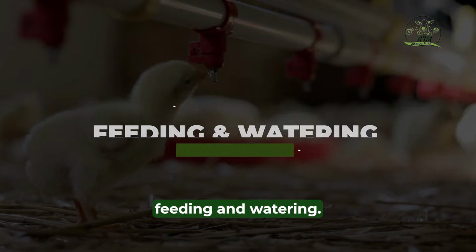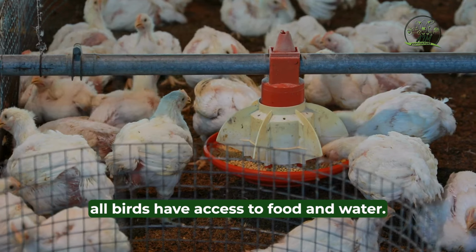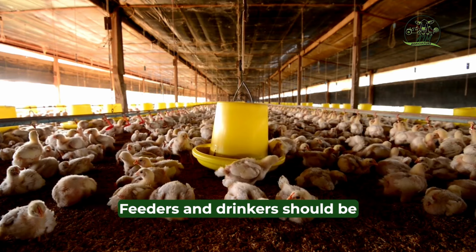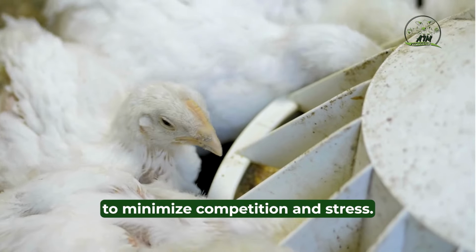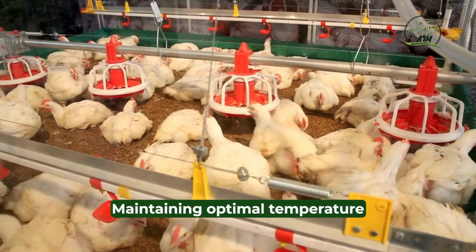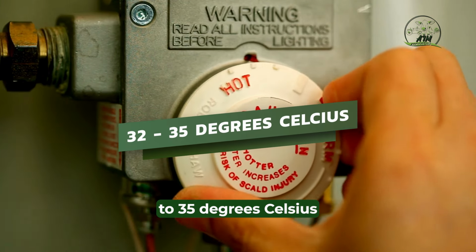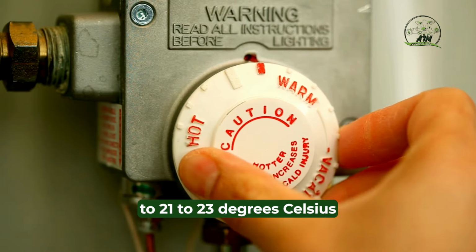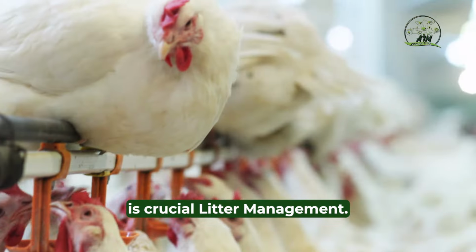Feeding and watering. Adequate feeder and drinker space is essential to ensure all birds have access to food and water. Feeders and drinkers should be evenly distributed to minimize competition and stress. Environmental control, temperature and humidity. Maintaining optimal temperature starting at 32 to 35 degrees Celsius for chicks and gradually reducing to 21 to 23 degrees Celsius, and humidity levels, is crucial.